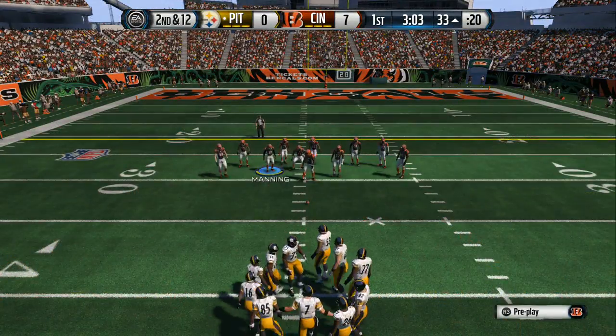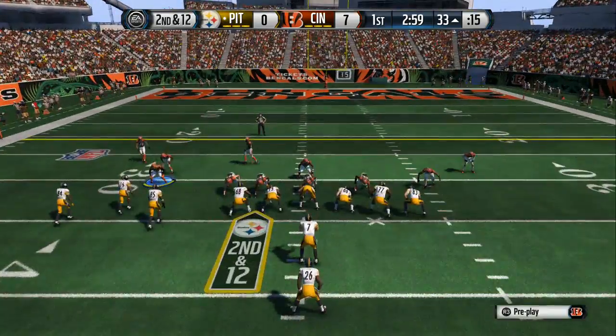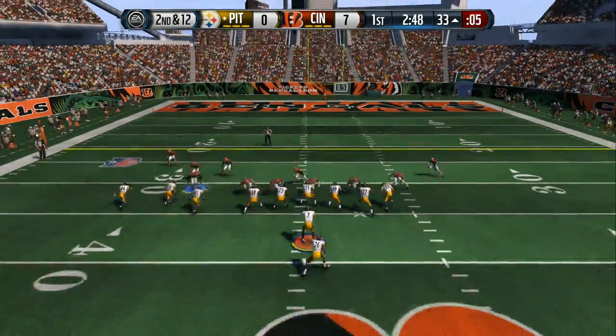Second down here. The Bengals defense brings in an extra member of the secondary. They'll go nickel. Second and 12.